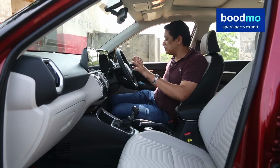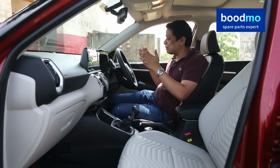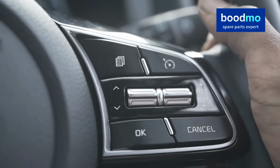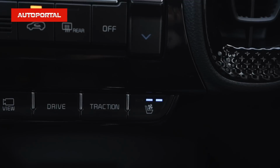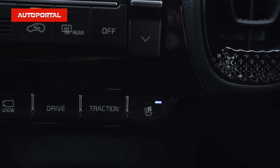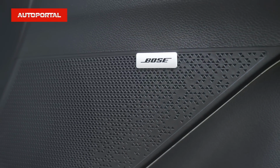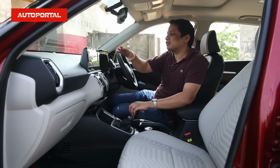In terms of features, you get climate control, you get automatic headlamps, you get cruise control, you get cool front seats, which is a very good touch. You also get an air purifier, which is something which no other car offers in this segment. And of course, you get Bose sound system, which really does make this car feel a lot more luxurious and opulent than it is. A 10-inch touchscreen is there as well.